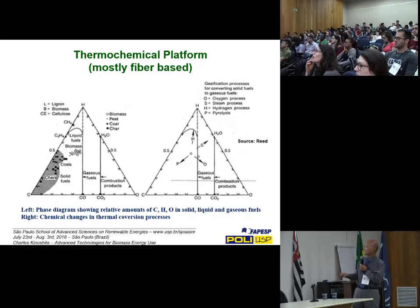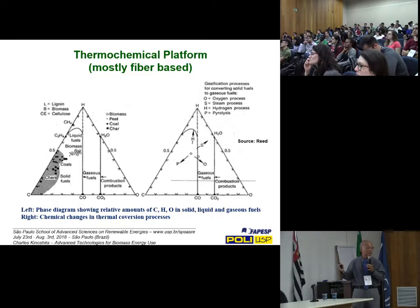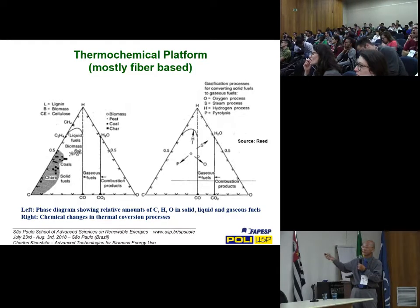The right-hand side pretty much shows you what different processes will push biomass towards. For example, biomass is right here in terms of its carbon, hydrogen, and oxygen mix. If you steam gasify it, it will move in this direction, where you will begin to produce hydrogen and water vapor, of course. If you put oxygen into it, such as in gasifiers, you would push it in this direction to produce a gaseous fuel.